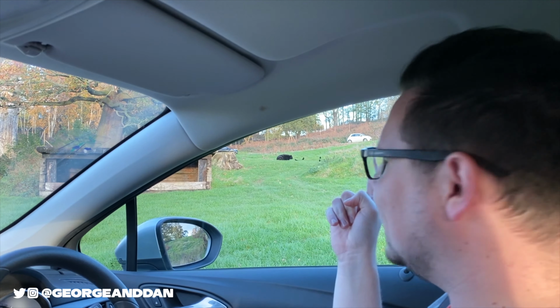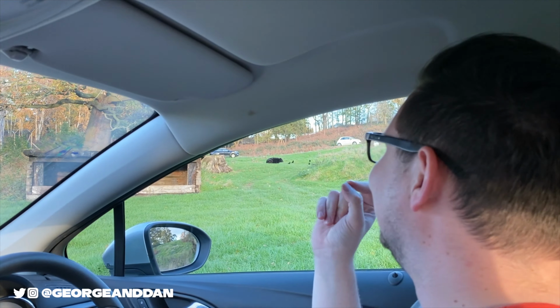So we finally found an American black bear there-ish. Wow, that was off, but that's close enough. Is it up there? I don't know. No. But he's munching his food, so it's clearly dinner time.